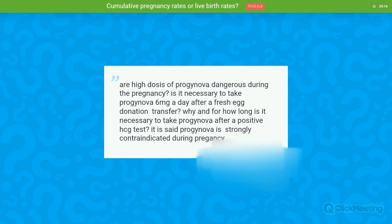It is said Proginova is strongly contraindicated during pregnancy. It is true that if you read the prescription of any medication, you don't take anything. But Proginova is important because for the endometrial lining, you can do it in a natural cycle if you have ovarian function, but if you don't have that, Proginova and progesterone are very important, because until the 12th week, the estradiol and progesterone levels that the pregnancy needs to grow are produced by the endometrium. After that, the pregnancy starts to produce its own hormones, and those hormones are important to grow the pregnancy, and all works fine.